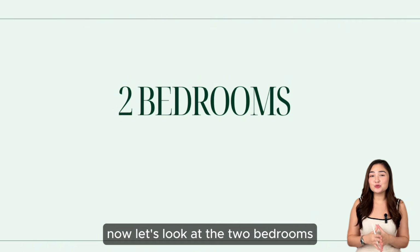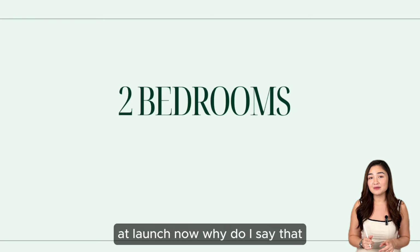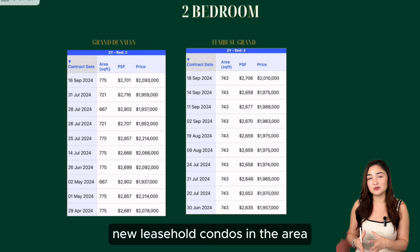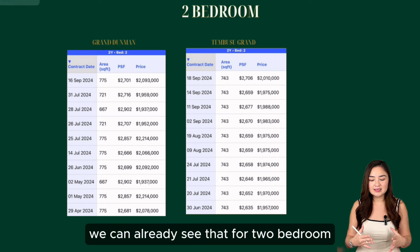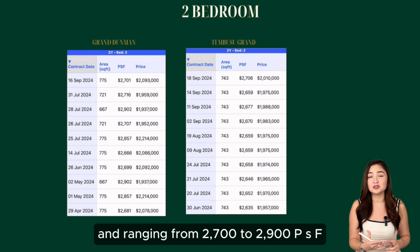Now let's look at the 2 bedrooms. Now in my opinion, this is going to be the unit type that wipes out first at launch. Now why do I say that? If we look at the price of the other new leasehold condos in the area, we can already see that for 2 bedroom there are many transactions that are above 2 million and ranging from 2,700 to 2,900 PSF.